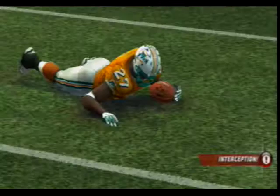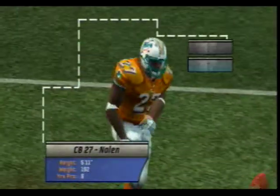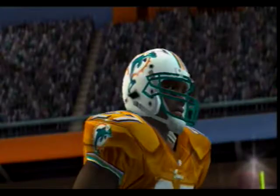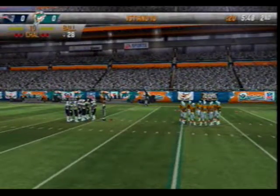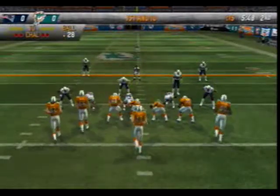Looking left for the long pass, and it's intercepted. Great play, great execution. Now that's what defense is all about. After the defense gets the takeaway, they're now set to go at the 28.